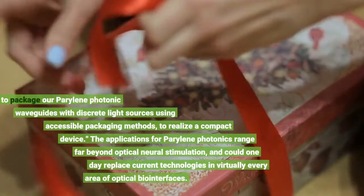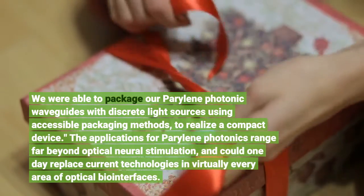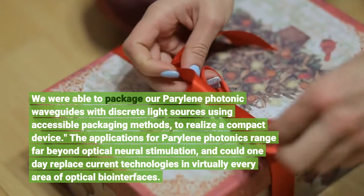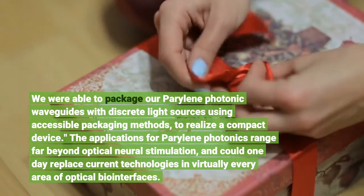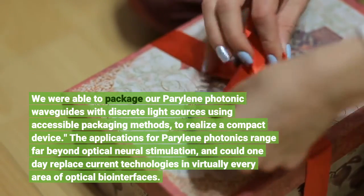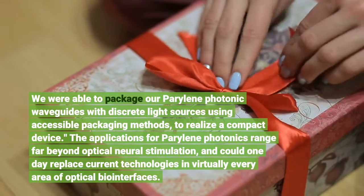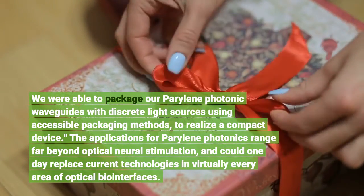"We were able to package our Parylene photonic waveguides with discrete light sources using accessible packaging methods, to realize a compact device." The applications for Parylene photonics range far beyond optical neural stimulation, and could one day replace current technologies in virtually every field.